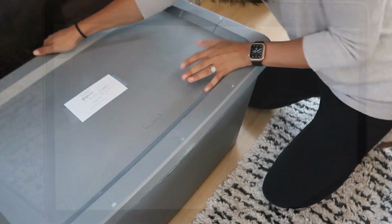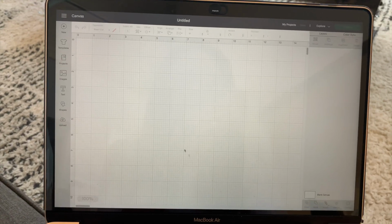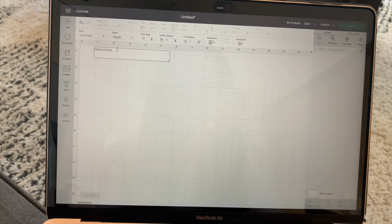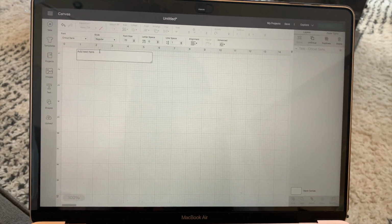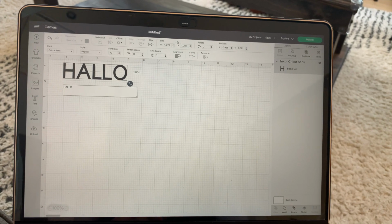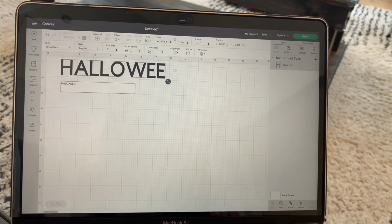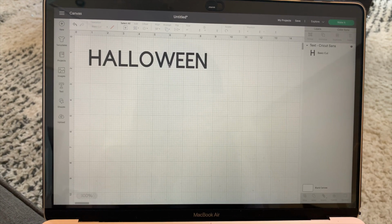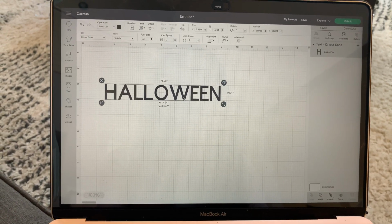I'm going to walk you through exactly how I make my labels for my tubs here for my holiday decor. So I have Cricut Design Space. I currently have a Cricut Explorer Air. It came out probably in 2016. There's much newer ones that have come out. I actually just saw on Costco that they have a bundle deal for the Cricut Maker for like $250. That's a steal with all that comes in it.